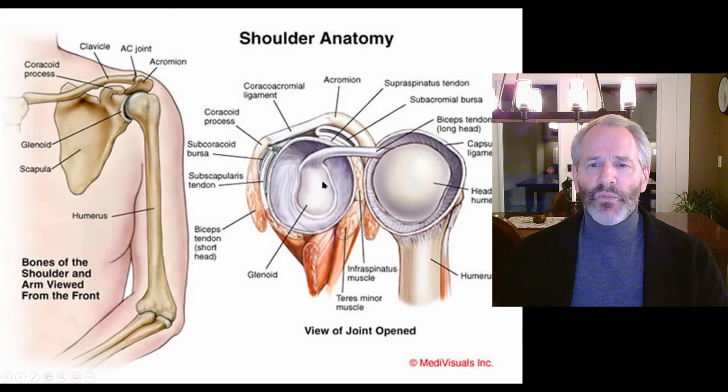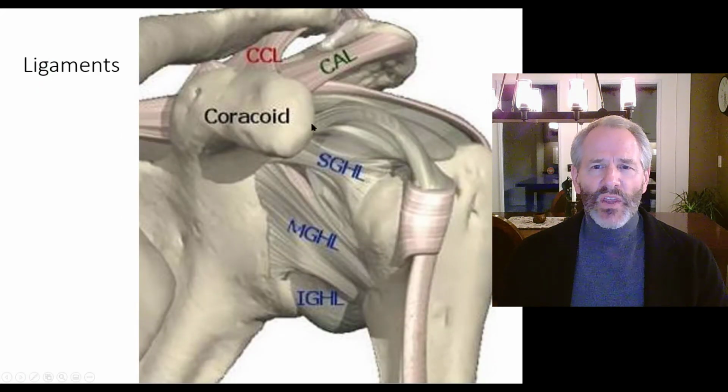And these are both covered with a beautiful articular cartilage that gets worn out when you have shoulder arthritis. I like this cartoon because it shows the track of the bicep tendon here. The long head of the bicep goes really right through this very commonly compressed zone called the subacromial space.